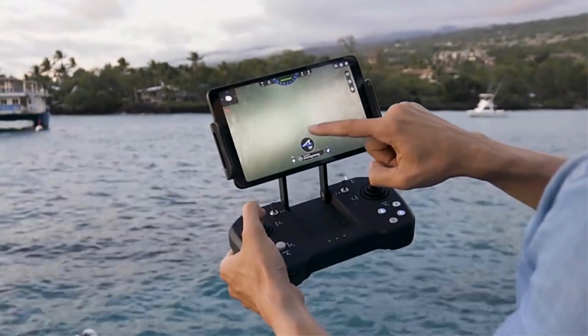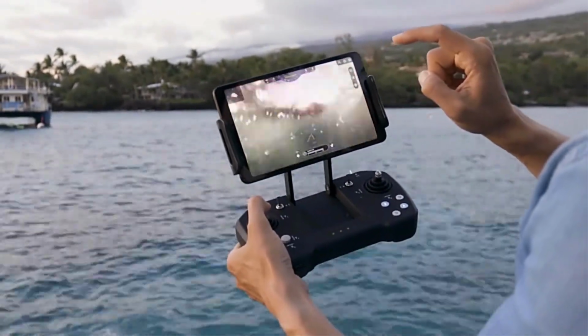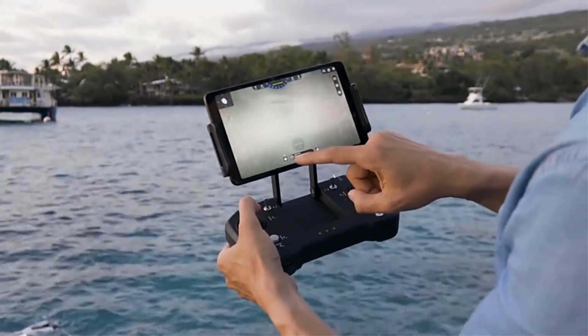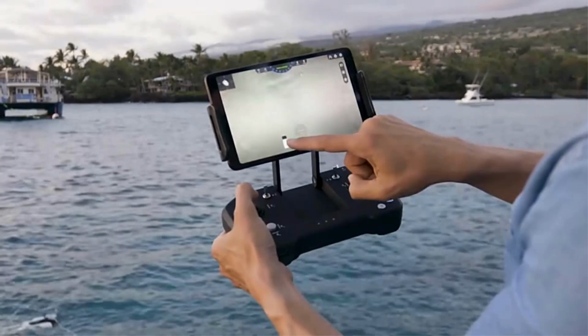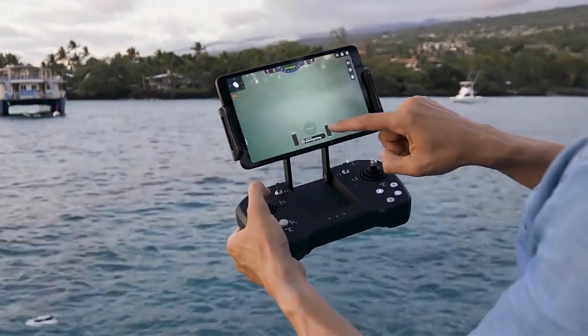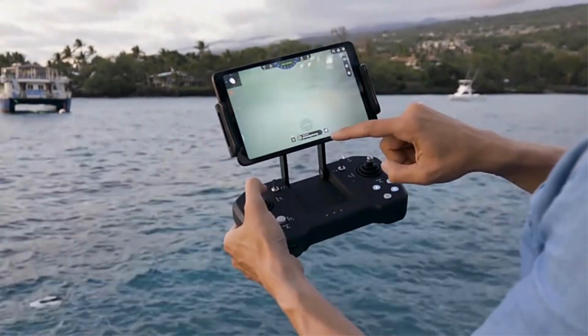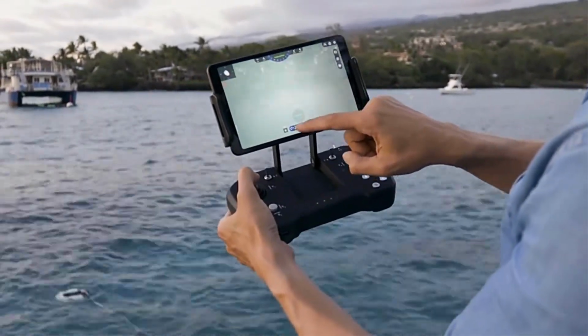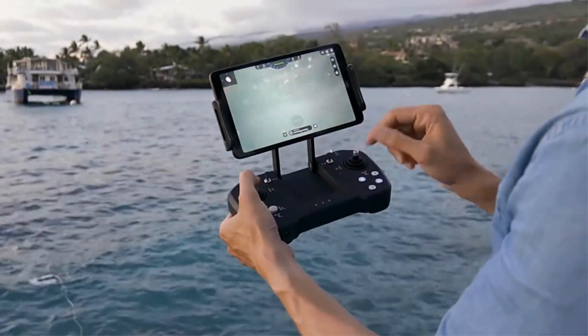The automatic depth detection function allows the drone to hover steadily at any depth underwater and rotate freely 360 degrees in the horizontal direction. Precise motion control algorithms and powerful motors allow it to tilt up to 45 degrees to shoot flexibly, enriching underwater shooting perspectives.